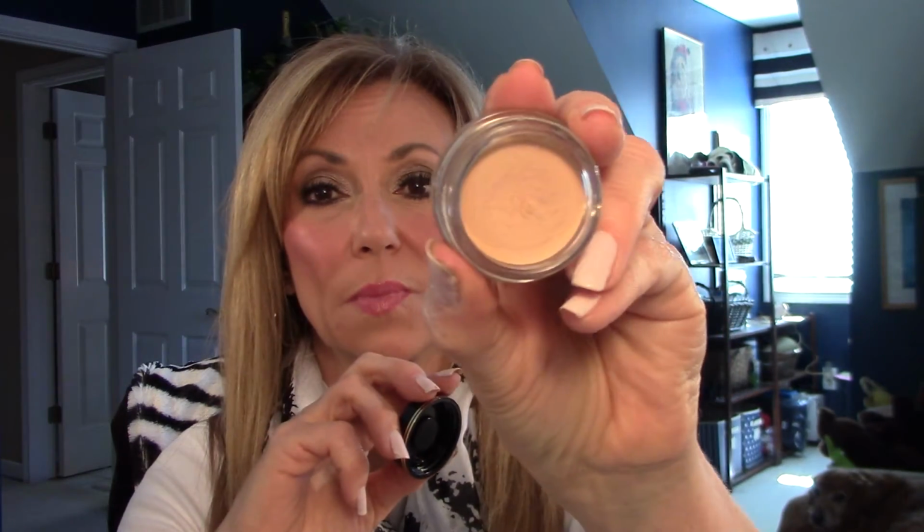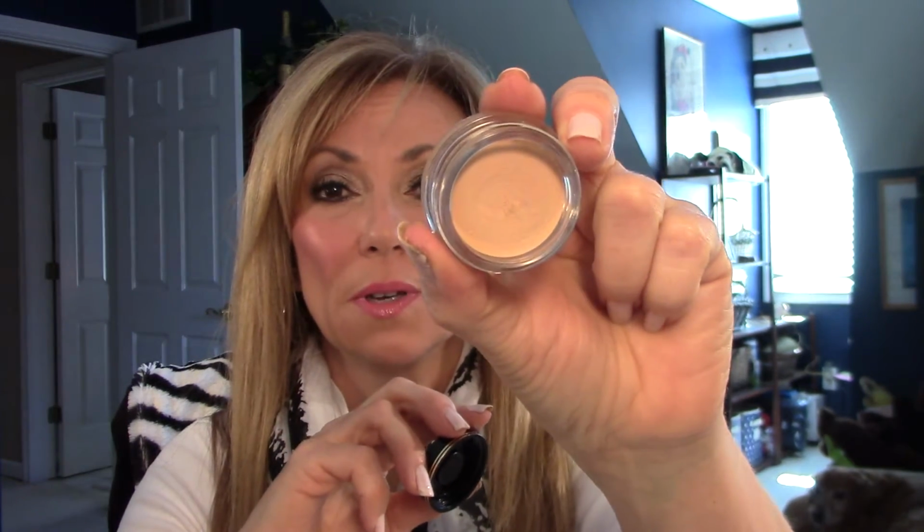Another one that I've used, I'll be honest, I don't think it's any better than the NYX or the other ones, and it's the Lancome nude. It looks like this. I mean, it's expensive. It lasts a long time because you use such a little amount of it, but if you have the money to spend and you like the Lancome brand, this is an excellent one to get.